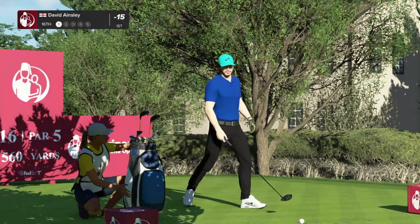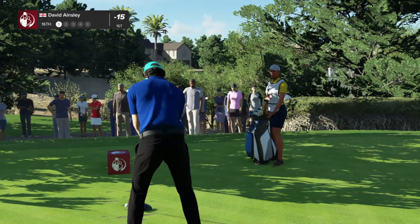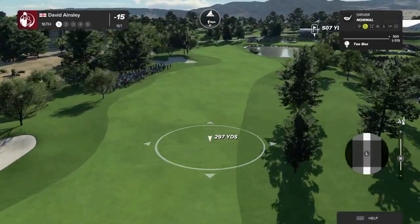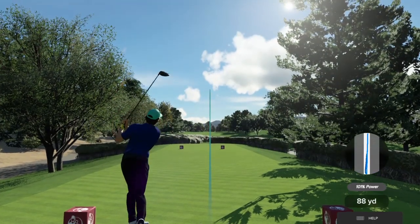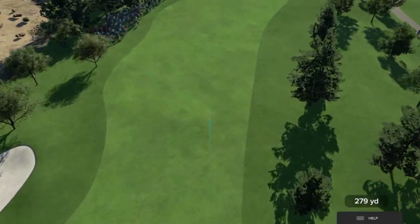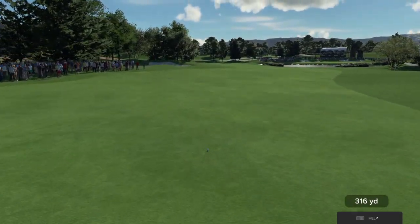The 16th at TPC Summerlin is another one of those great scoring holes en route to the finish. A par 5 playing 560 yards. A well-struck drive up the right half here gives you a chance to get at this green in two. If you are going for the green, make sure you've got enough club, because that huge penalty area in front of it will ruin any score. Be careful going through the green here as well, because getting down from over the back is not that easy.